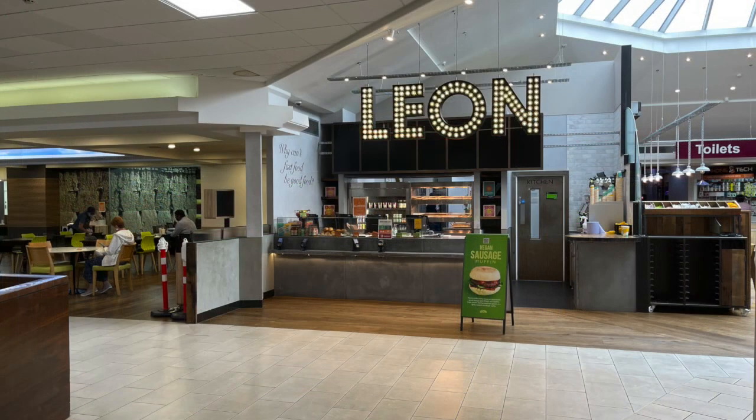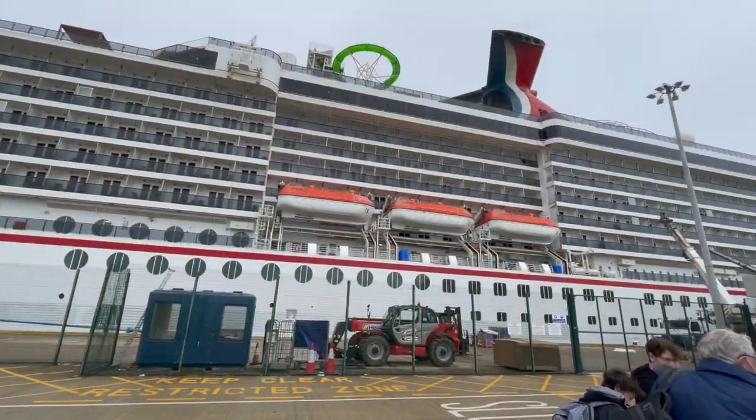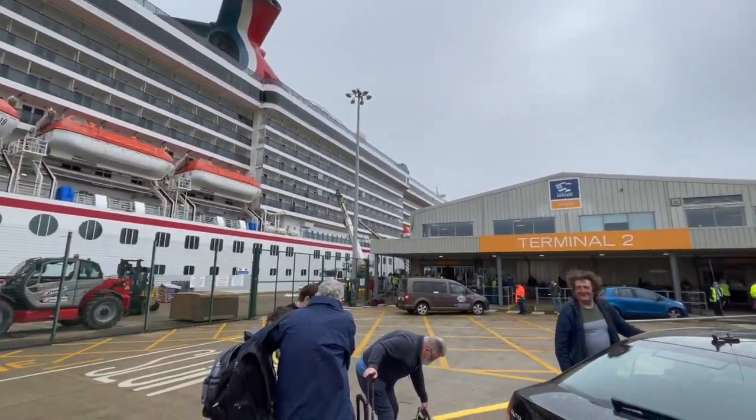Before heading off, we decided to go inside the service station here to get a small breakfast before heading off to the cruise port. There are a few different locations available here, including Leon, which has healthy fast food, McDonald's, which I'm sure you'll all recognise, and a few other places. But then it was on to Dover.